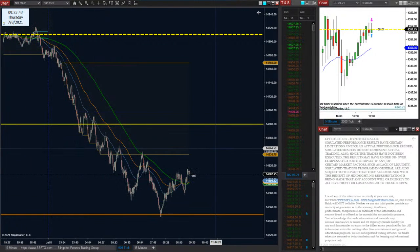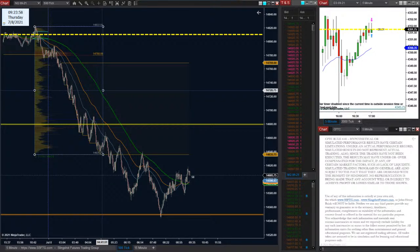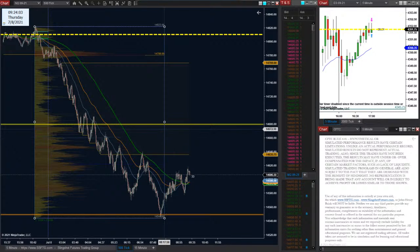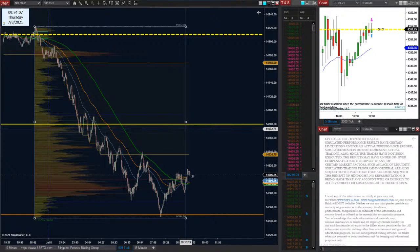Let's look at it in the micro scale here. Man, I mean, what do we even count as a pullback? Like, what the crap is this? To the downside, do we have any POC still there? I guess I'll catalog it on the ones that actually did something. Did any of them? No? Okay. Wow. They didn't shift the POC until way over here. That really tells you what's going on.